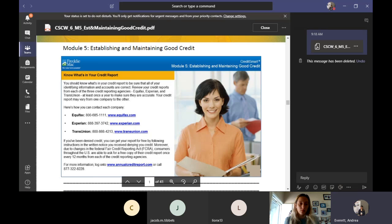So you want to review your credit reports from each of these 3 credit reporting agencies, which are Equifax, Experian, and TransUnion, at least once a year. And remember, you get 1 free credit report that can be sent to you in the mail at least once a year, and that won't count as a hard inquiry against your credit report, okay? It won't bring your credit score down is what I mean. And also, if you applied for credit and you were denied, you can get a free copy of your credit report at that time as well, okay?